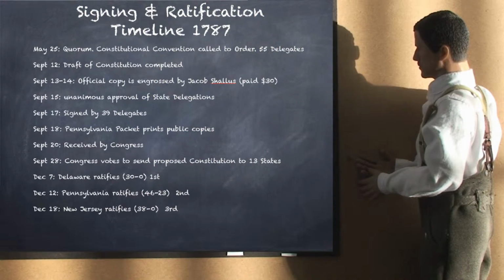And on May 25th, they finally had enough people to have a quorum. And a quorum, of course, means that there's enough people to have a meeting. And so they called it to order. The Constitutional Convention was called to order. And there were 55 delegates at the meeting from 12 states. And as you recall, Rhode Island didn't send any delegation.